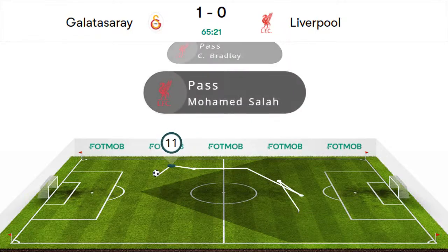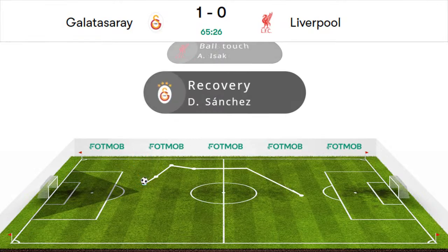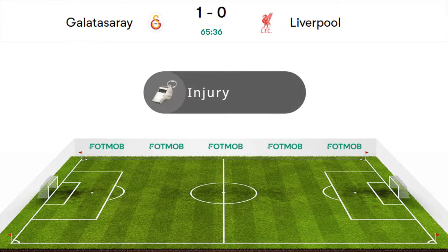Ball forward for Ekitike, who is shoved off the ball far too easily. And now Galatasaray coming forward. Osimhen on the edge of the box, can't quite turn it goalwards. Ball comes in, it's cleared away. And now Liverpool in possession again. Connor Bradley down the right hand side. It's Mo Salah. Salah plays it into Isak. Isak gives the ball away too easily. Szoboszlai now out to the left-hand side for Ekitike. It was a bit behind him. He slid down and stayed down as well.